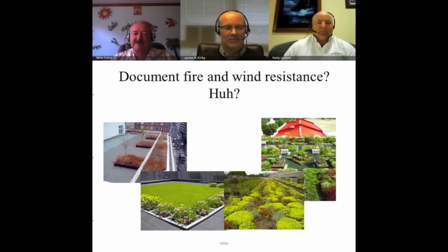Next slide, please, Kelly. So how in the world are you going to do that? How are you going to document fire and wind resistance? One of the wonderful strengths about vegetated roofing systems is the different looks that a building owner can get from using that type of system. These are just a few examples, and you're all aware of many, many more than I am. But that wonderful strength of a vegetated roofing system from a testing standpoint is a real downer, because how are you going to test all of those different varieties of roofs, all the different plants, all the different layouts with respect to wind and fire resistance in particular? How are you going to go about doing that?